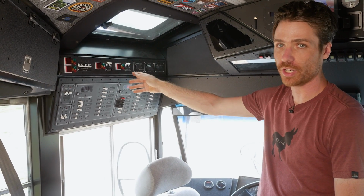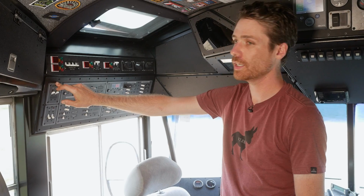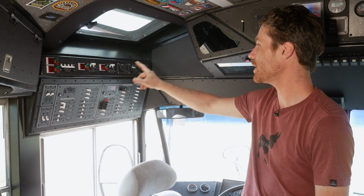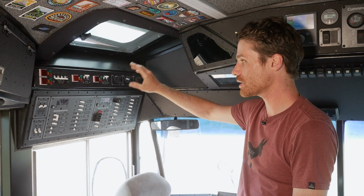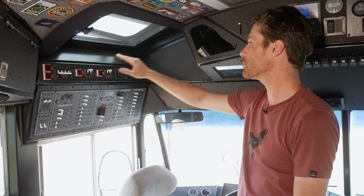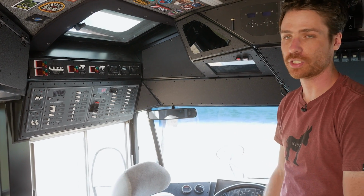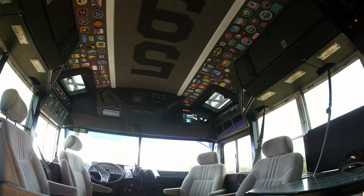If, for instance, I'm running the generator, I might want to send some of the generator power to an outlet on the deck to power someone else's rig, and I might want to send the other phase of generator power to my charger. And just having these switches and breakers here lets me select, I want to send my shore to my charger and turn the generator to the aux or some other combination. Just keep it flexible.